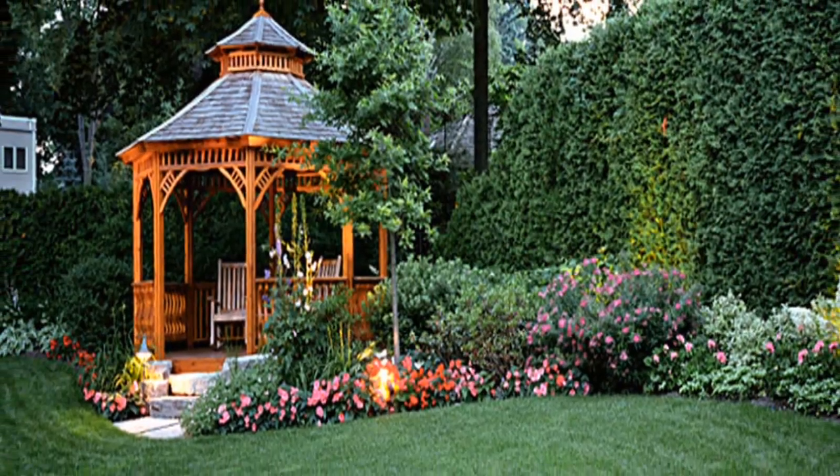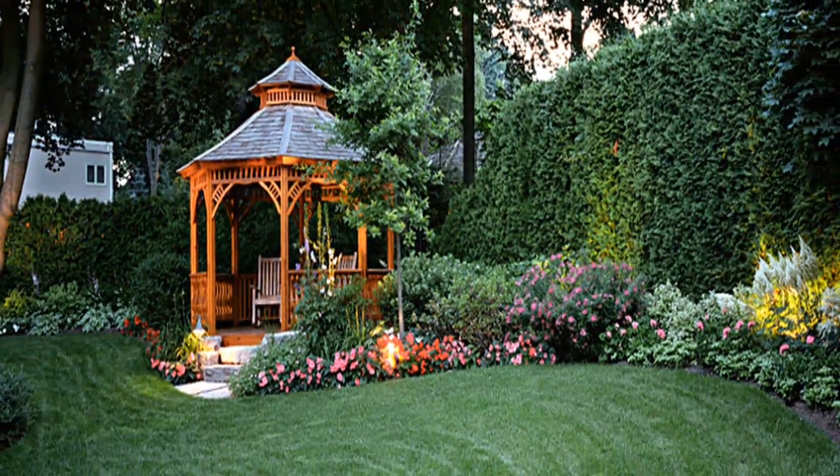What are some of the things they choose? What are some of the more popular items? Well, the first thing they need to do is start with a plan. They need to call us, we'll come out, we'll sit down with them, we'll come up with a design concept, and then that way everybody's on the same page as to what direction we're heading with the project.